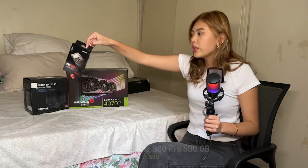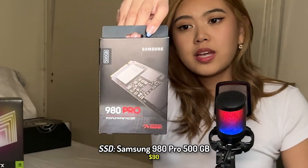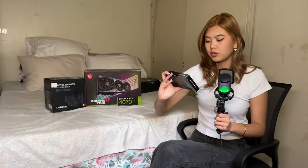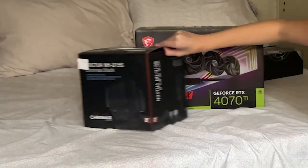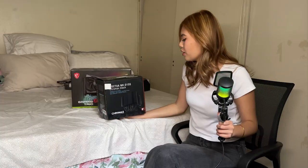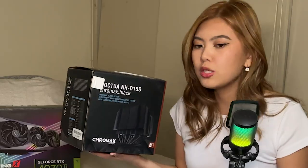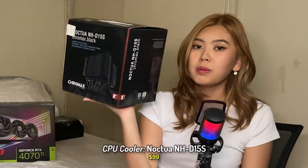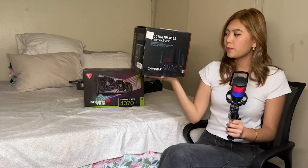We're still alive. Then we have our SSD, our Samsung SSD 980 Pro. It has 500 gigabytes, so that should be a lot. Next is, guess what this is? A CPU cooler. I know. This is our CPU cooler. It is a Noctua NHD15S Chromax dot black. I don't know why I even said the dot, but yeah.